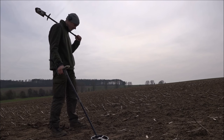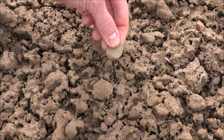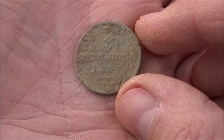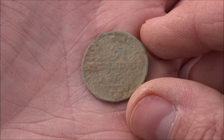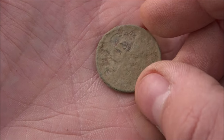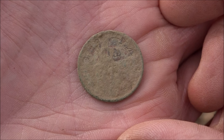I made a surface find, and I can already see what it is. It's a coin, and I'm very excited to find out what it is. I'm not sure, but I think I can read Pfennig. But that's all I can say at the moment. It seems to be made out of a copper alloy, because of the green patina on the backside. I can't tell you more about it. We have to wait for the cleaned up close-up picture.